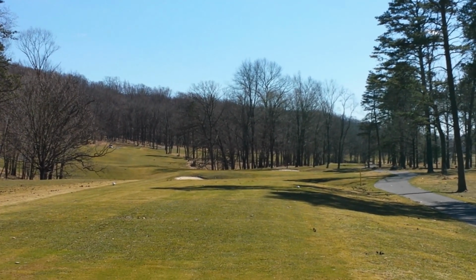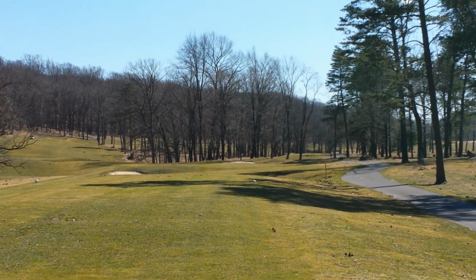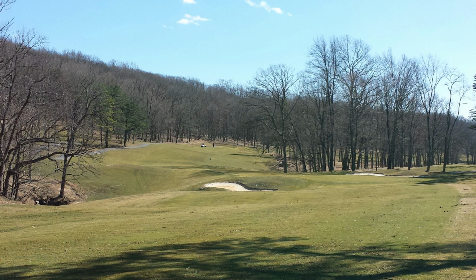Zoom in a little bit more. Big ravine there where the sand trap is off to the left, but that should be dry. There's no lake there. So let's give this a shot with a driver.